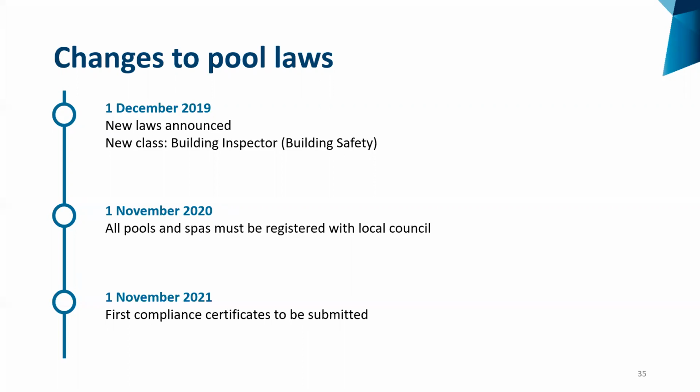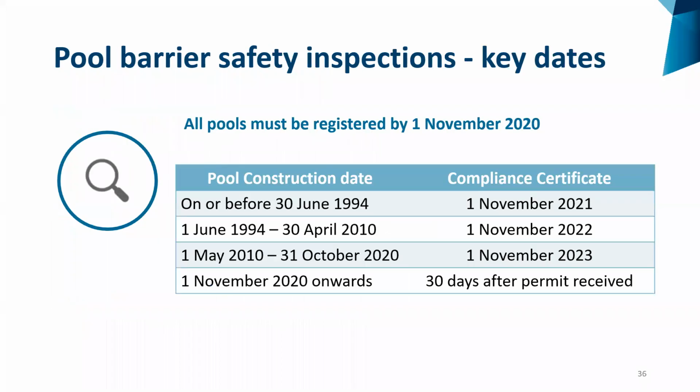Now, because we have a large volume of older pools in Victoria, this is being introduced in a stepped process, and these are the key dates. If the pool was constructed on or before the 30th of June 1994, they are the first cab off the rank. They must have their compliance certificate submitted by 1 November 2021. If the pool was constructed between the 1st of July 1994 and 30th of April 2010, it's the 1st of November 2022. May 2010 to October 2020, 1st of November 2023. And 1 November 2020 onwards, within 30 days after their permit is received, they must have an inspection.